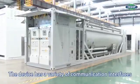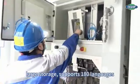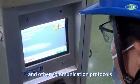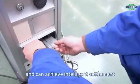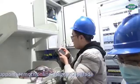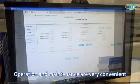The device has a variety of communication interfaces, large storage, supports 180 languages, meets Modbus, IFSF, and other communication protocols, and can achieve intelligent settlement with the international mainstream UnionPay system. It supports remote online program upgrade. Operation and maintenance are very convenient.